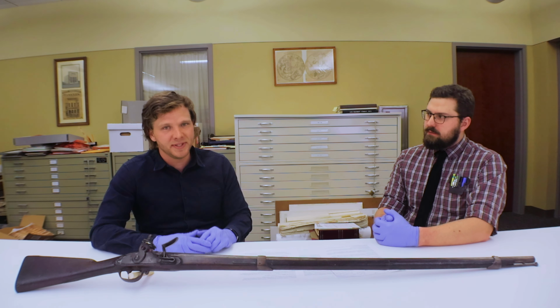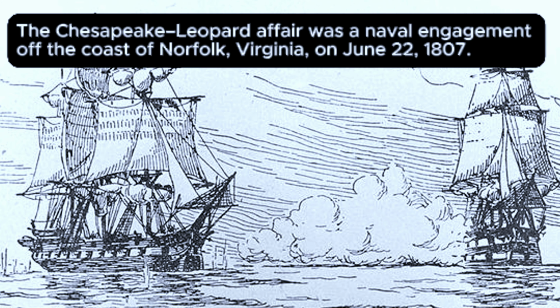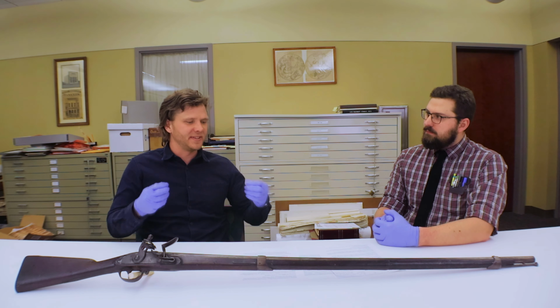1795, the Militia Act is put in place. Heading into the early 19th century, we have the Chesapeake-Leopard Affair, and that actually spurs the American government to be more prudent in providing for the defense of the nation.